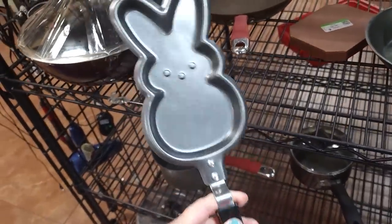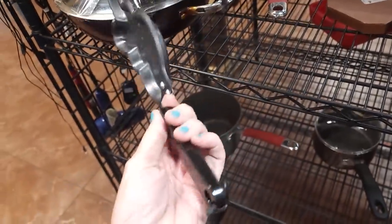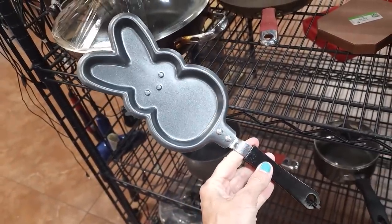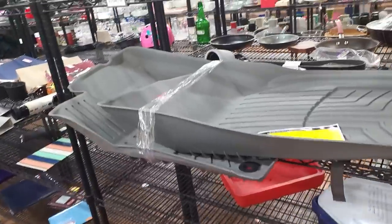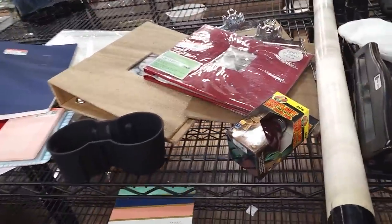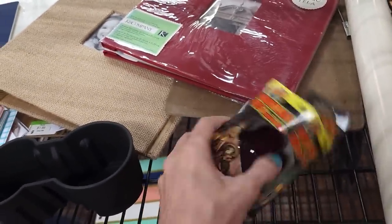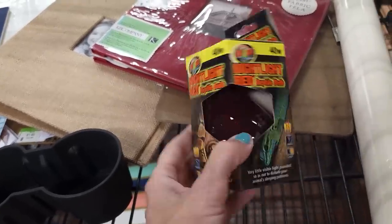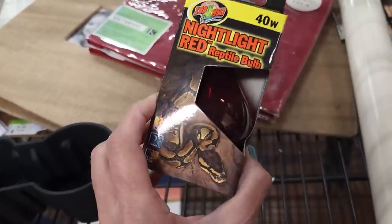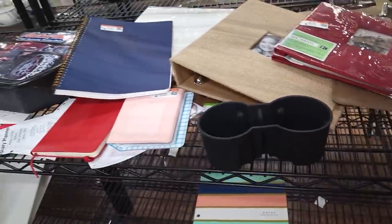Now, you know, Jordan is very, very into peeps, and I feel like I'm going to get this for her, because Jordan also cooks. So that'll work good. Nightlight red reptile bulb. I don't use these. It doesn't get cold enough in our house to need to put the nighttime bulbs on. But if you have a reptile that needs to stay warm at night, that's what these are. So they don't have a bright light shining on them, but they can still stay warm.